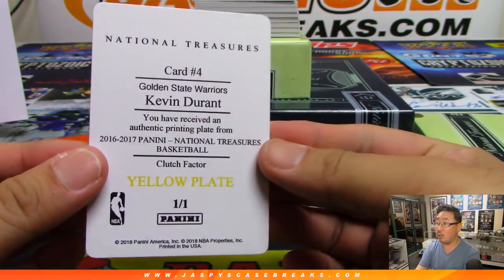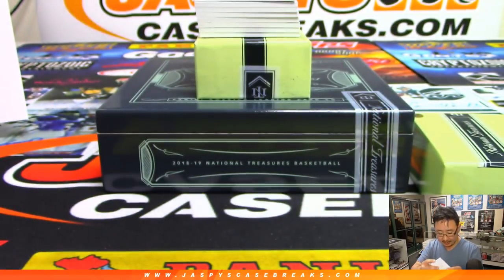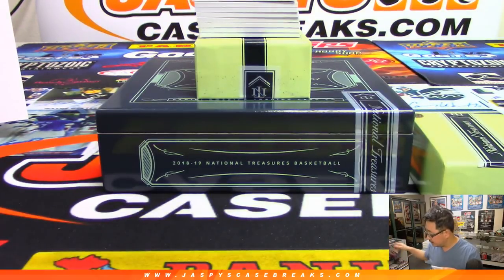All right, for the Warriors, KD, Kevin Durant from 2016-17 NT. And that's a random number. I think Tony has number one. He does. There you go, Tony, another one.